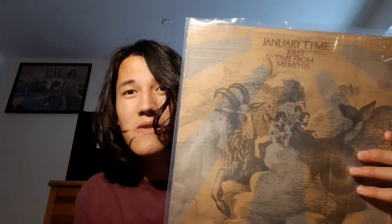This is a really nice sort of Jefferson Airplane type psychedelic record. January Time, first time from Memphis. Yeah, female vocals and kind of that folk rocky feel, with some good guitar work. I've really got to put this one on again. It's been a minute since I played this.